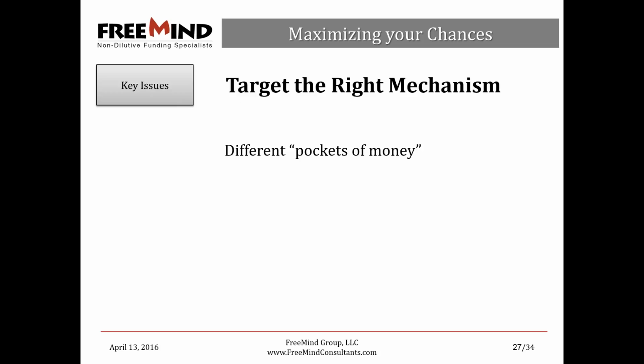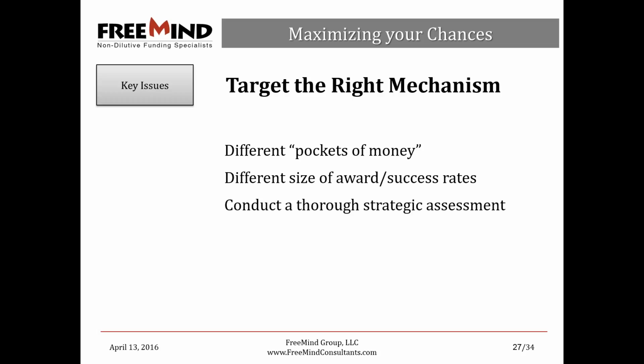So again, you have to target the right mechanism. There are different pockets of money out there, different indications, different mechanisms, and you have to make sure that you are submitting to where is best. There are different sizes of awards and success rates, and again, make sure that you're submitting to the right place. You have to conduct a thorough strategic assessment and make sure that you know what's out there and that you're not wasting your time submitting to mechanisms that will not be useful for you. And of course, conduct a multi-submission granting strategy.